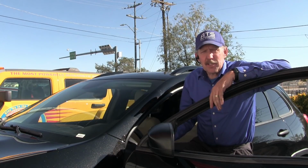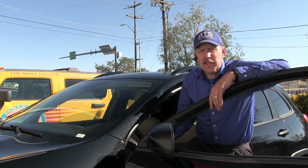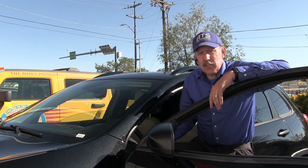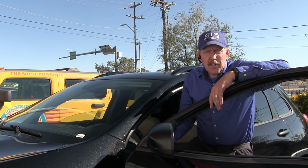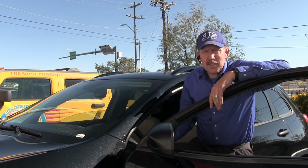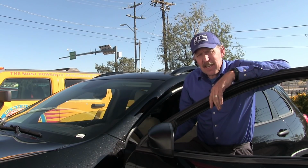My name is Bernie Thompson, and today we're here to take a look at a 2017 Jeep Cherokee. This Jeep's 2.4 liter engine is exhibiting a misfire at hot idle. So the first thing I really want to do is get a scan tool so we can get some diagnostic information on this vehicle. Let's get that scan tool installed.